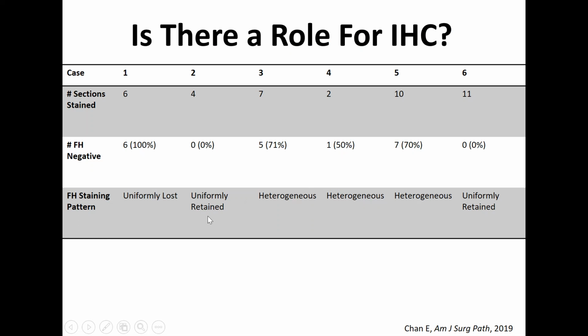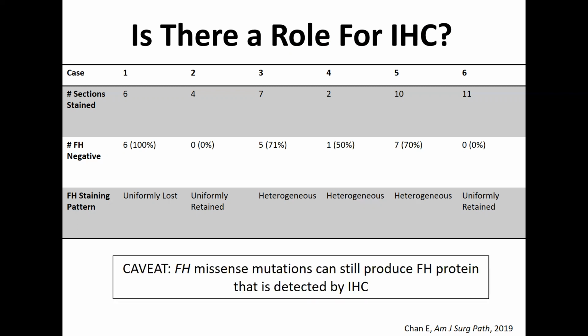So what does that mean for us? It means that if we have a uniform loss, we can definitively diagnose fumarate hydratase deficient leiomyoma. But if we have some type of expression, we cannot exclude the entity. This is because there may be a missense mutation in the fumarate hydratase enzyme gene that still produces a protein that can be detected by the IHC. So remember the caveat that fumarate hydratase missense mutations can still produce the FH protein and it can be detected by IHC.